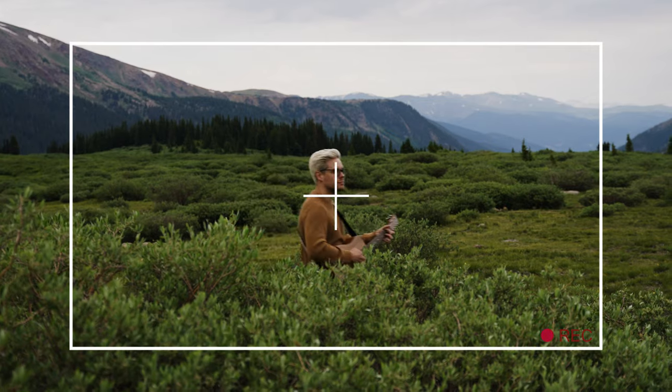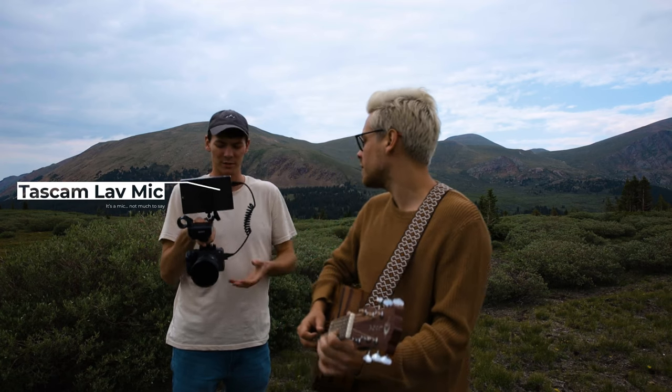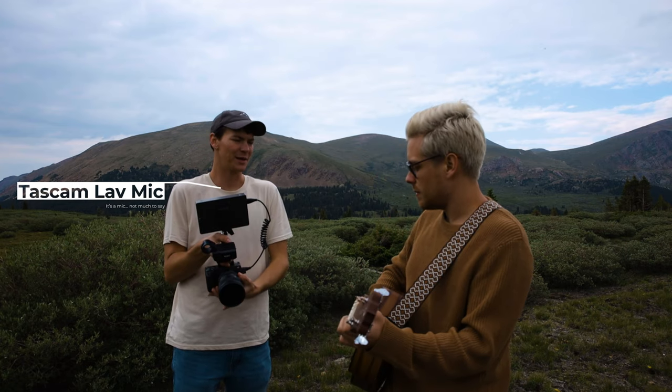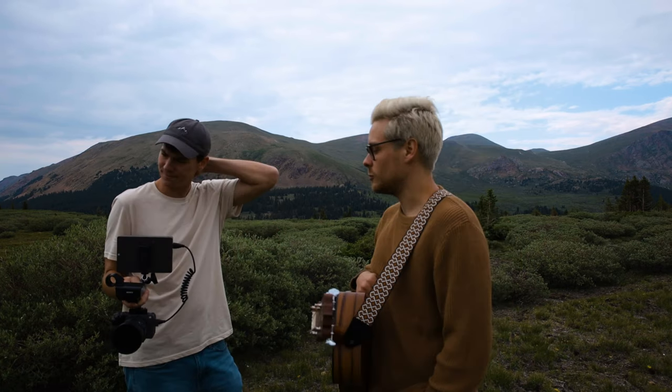Honestly, this whole monitor setup, the monitor's annoying me. I thought it would make the handheld footage look better because it adds more weight to it. But I wish I would just have a gimbal for those smooth shots. Like when Ryan needs the gimbal.